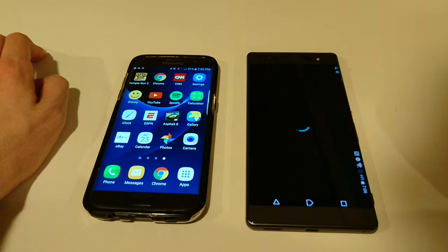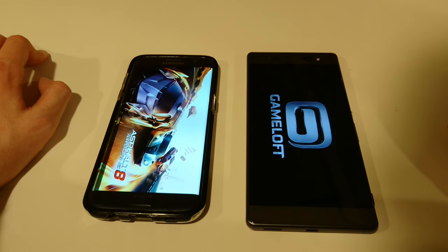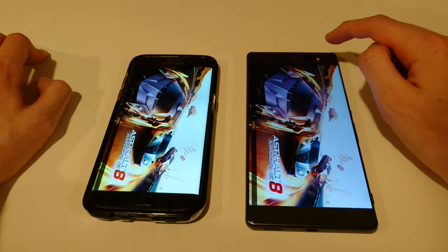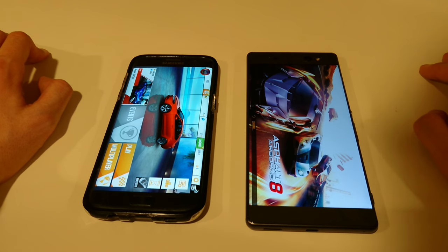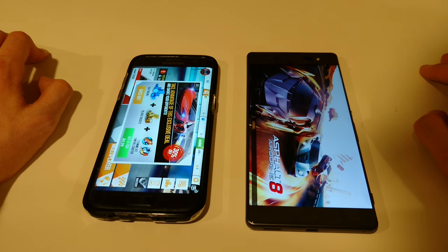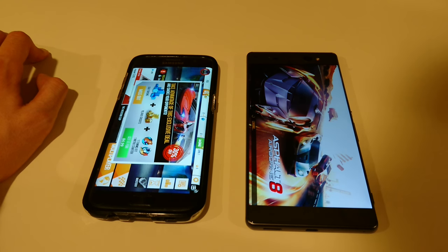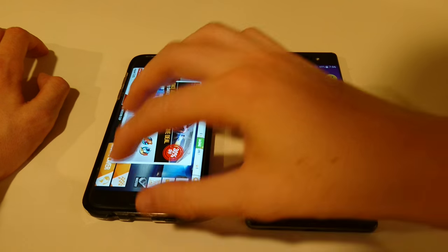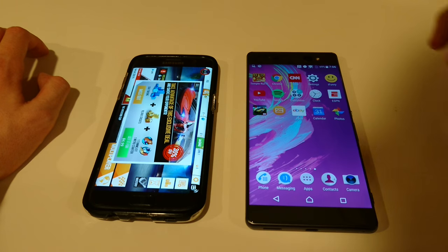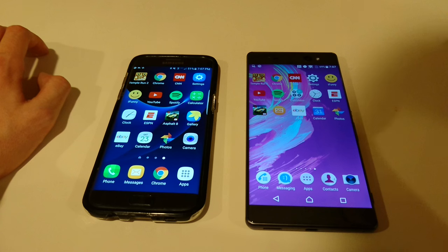So the S7 Edge also has 1 more gigabyte of RAM, 4 versus 3. And the rear-facing camera is 21.5 megapixels on the XA Ultra versus 12 on the S7 Edge. But I think that the S7 Edge rear-facing camera may be a little bit better, but I'll test that out. So yeah, this round it goes to the S7 Edge. Overall, though, still pretty close. In terms of all the apps, pretty close. Of course, the XA Ultra won at Temple Run.